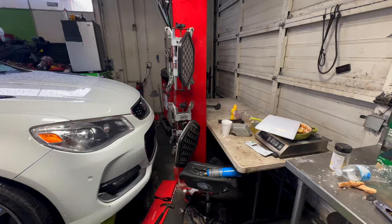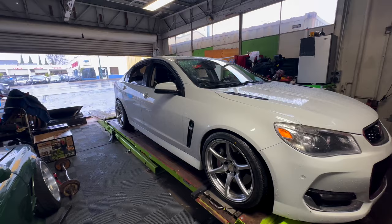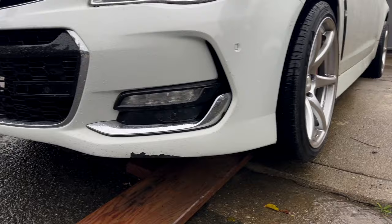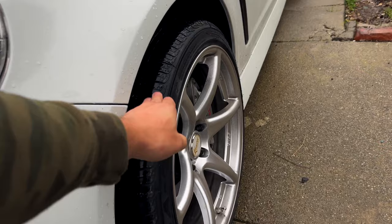Got the boy John doing an alignment. Well, one thing I'll tell you not to do is don't slip off the wood that you're using to get out to the backyard, because the car's... It's all four wheels.